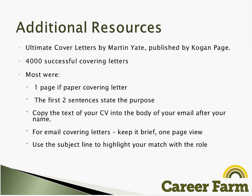But I think what Martin did was go to lots of headhunters and a lot of corporate recruiters, and get about 4,000 successful covering letters. And he worked out from that, why were these being successful? I was pleased to read that quite a lot of them concur with my opinion. So the first thing is that really it should be one page if it's a covering letter.